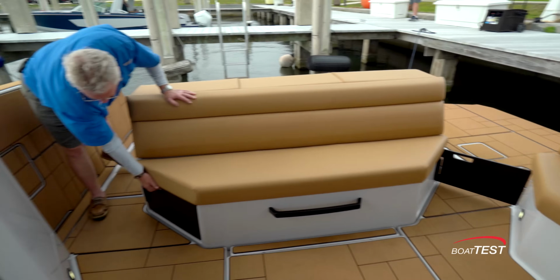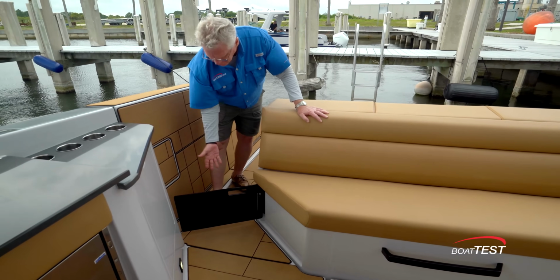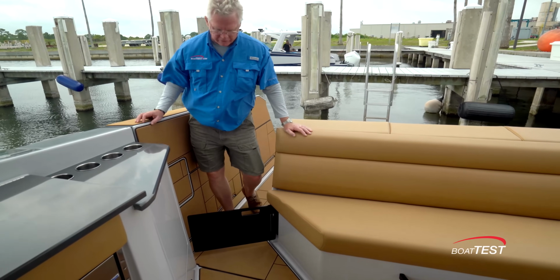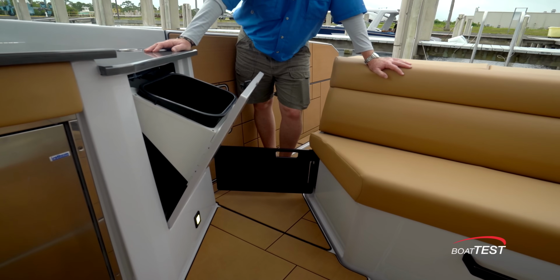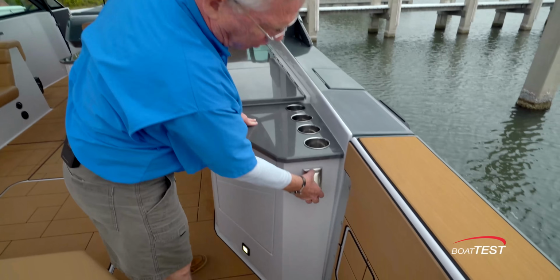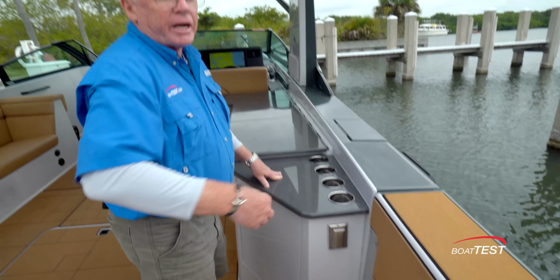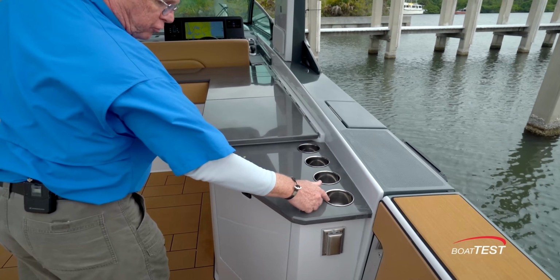To both sides, as we enter the cockpit, there are gates that swing out. I'd like to see a more elegant solution. These are so low, they're more like a trip hazard. Just ahead, pull-out trash receptacle. Now, as far as this whole entertainment center, well, it starts at the end with a 110 outlet because we have a 9.5 kW generator on this boat. Beverage holders, all draining.